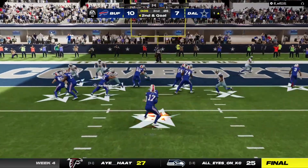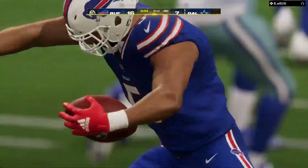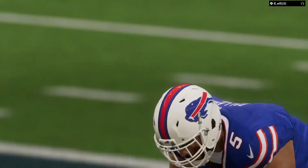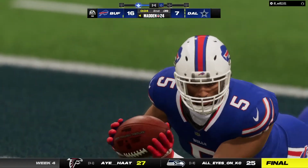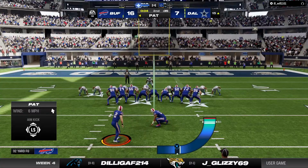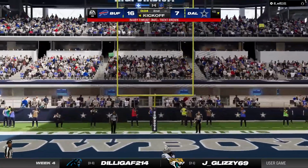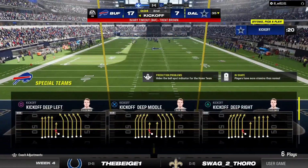They'll try to run this one in. And he takes it in across the chalk for a Bills touchdown. A great play there in the final seconds of the first half. And the Bills will extend their lead here just before halftime. Extra point by Bass, up and good. And his guys will take a 10-point lead.